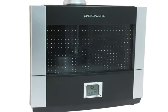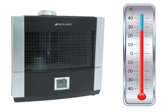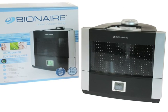The Bionaire Humidifier can even help reduce your energy bills. Humid air feels warmer than dry air, so you can lower the thermostat on your central heating without reducing your comfort.